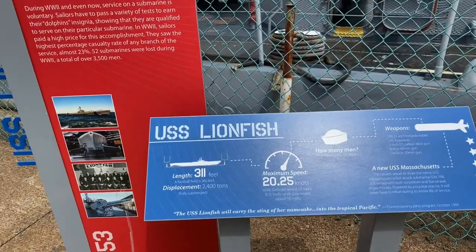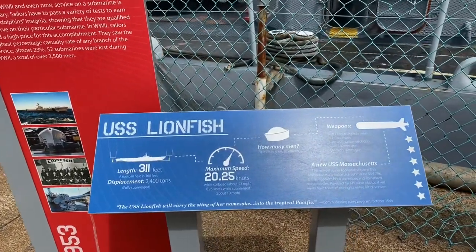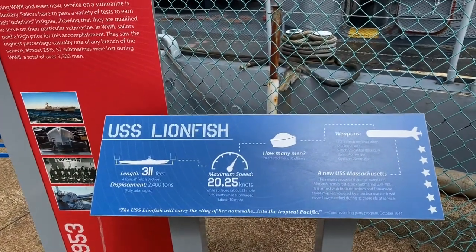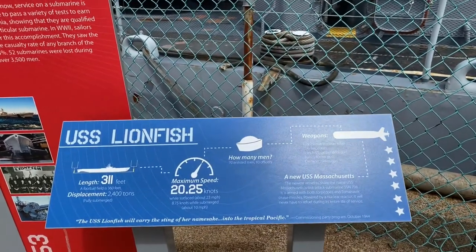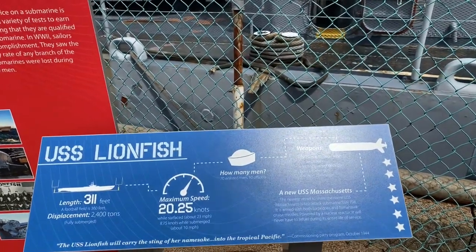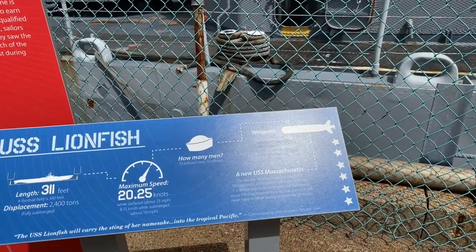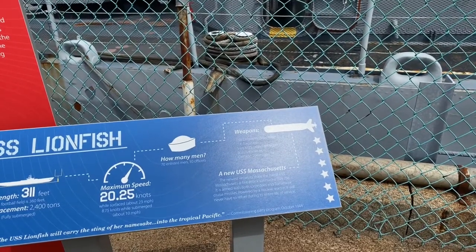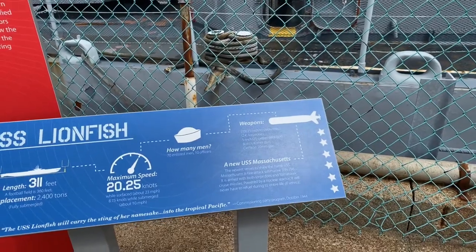She's 311 feet long, 2,400 tons, max speed of 20.5 knots. While in service, she did carry 70 enlisted men, 10 officers, weapons, 10 21-inch torpedo tubes, 24 torpedoes, a 5-inch 24-caliber gun, a 40-millimeter gun, and a 20-millimeter gun.